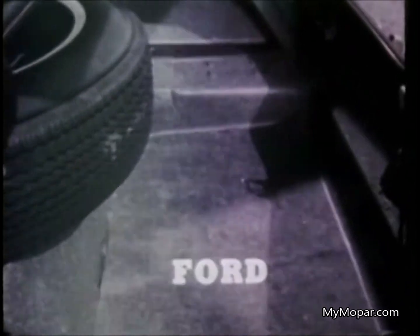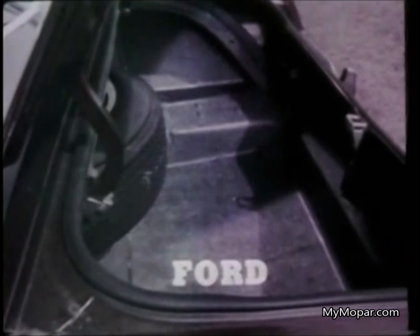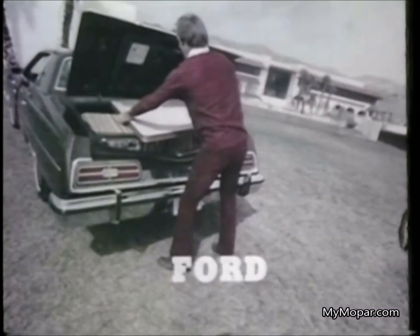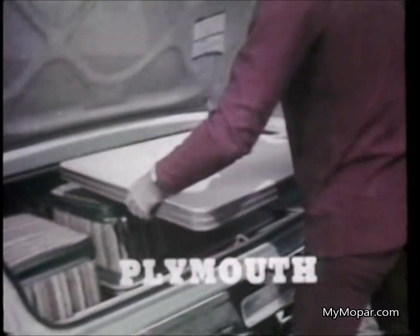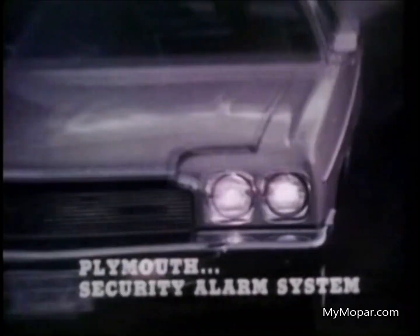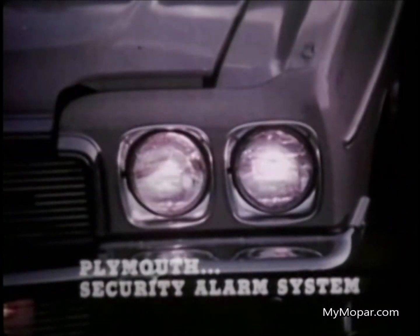And check the shape of Ford's trunk. Deep, but narrow, so it limits the size of objects that can be carried. This bridge table just won't make it. In Plymouth, it's a different story. Plymouth's optional security alarm system uses both horn and lights to sound the alarm for a double warning on a dark night. Ford's system doesn't flash the lights.